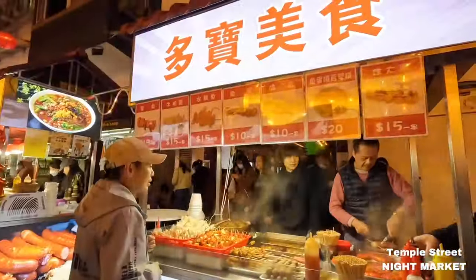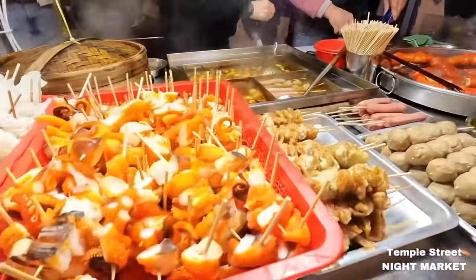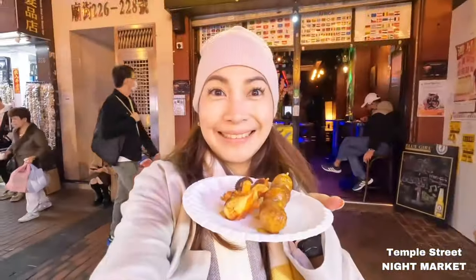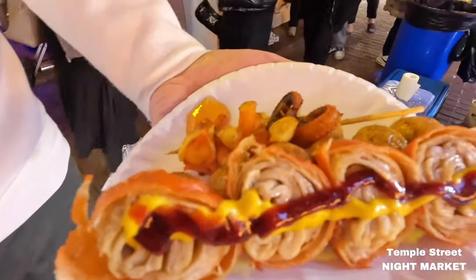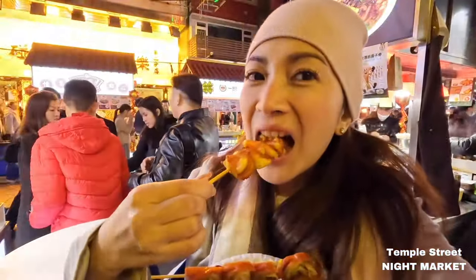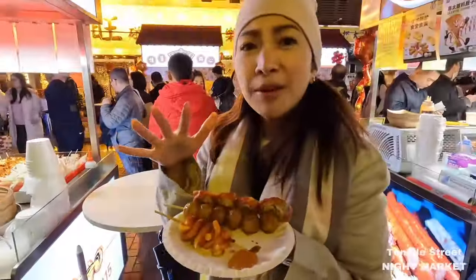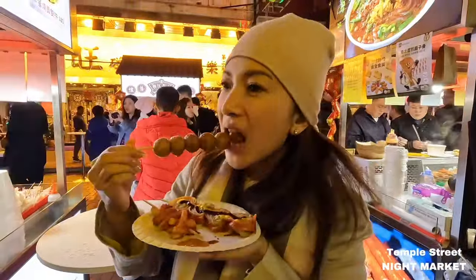Sabi nila masarap daw ang octopus. But I'm not sure if it's from here. Try na rin natin. Wow. I think nahanap ko yung fish ball. And nadagdagan pa ng intestine. Octopus. Masarap. Sarap kasi yung sauce niya. Curry fish ball?